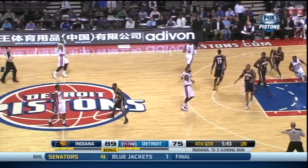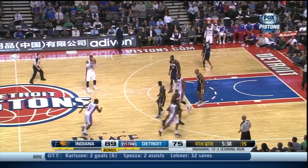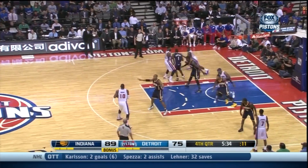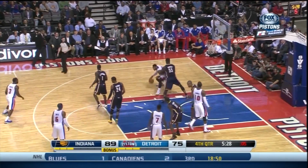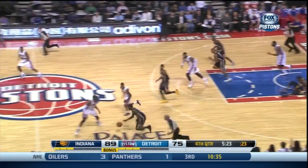Down 14 and the game in peril, they send Stuckey through, who takes a bad angle to try and cross screen for Josh Smith, and it's ineffective. Flex action here as they screen the screener, but the timing is thrown off because Stuckey doesn't immediately hit Drummond in the post and cut through. That said, isolating Drummond in the post versus Hibbert isn't in the Pistons' favor.